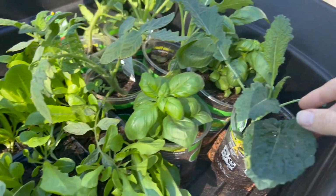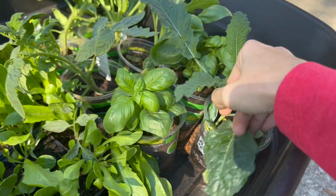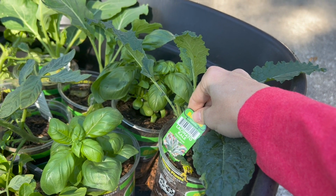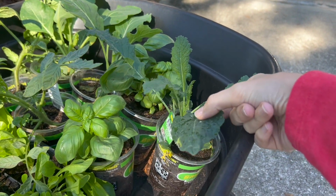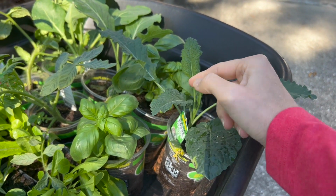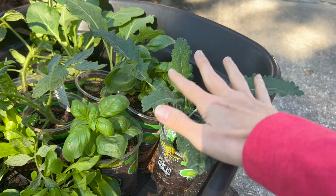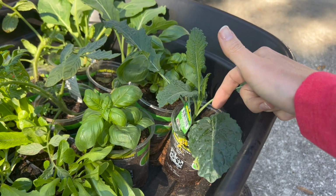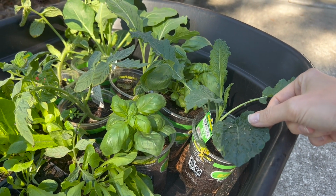I then got, for the first time, kale. I've never done kale, so doing it as a start will be good for me. This is a lacinato kale. I've never done that before. I do know kale leaves freeze really well, and you can use them in salads and stuff like that. If you've used this type before, I would love to hear what you've used it for. But we don't eat a lot of kale. I don't know why we don't eat a lot of kale, but we don't. So we can integrate some kale into our diet.